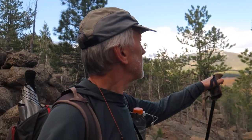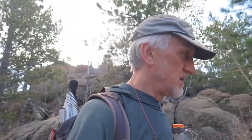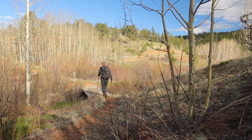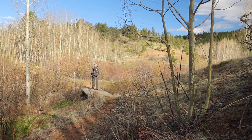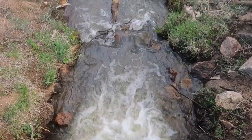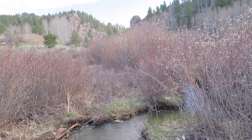I don't think this picks it up real well, but Pikes Peak is right behind me. And that's Crystal Reservoir down there. And there's a road right down at the bottom of this gully. We'll be taking it off to the north. So, here we go. Now it's road walking for the next few miles.